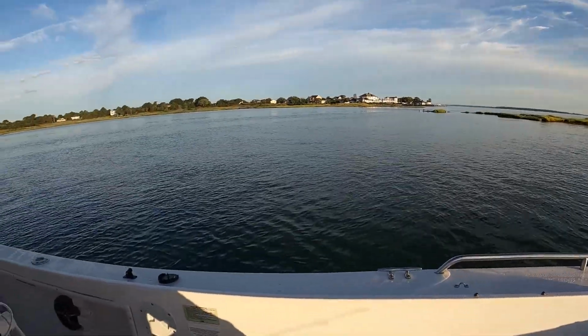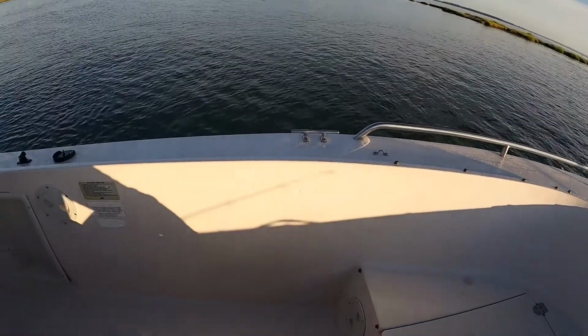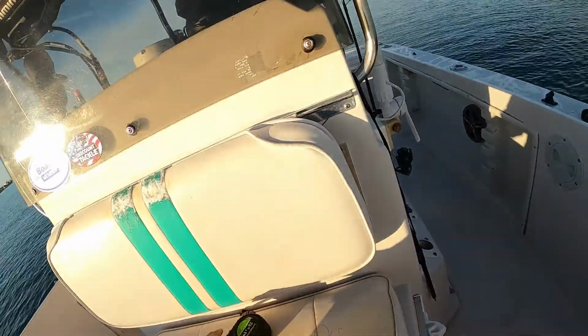So I could only imagine what else is down there. I'm gonna keep throwing that jerk shad, and hopefully we'll get another couple flounder. Usually if there's one, there's more to follow, so cheers.